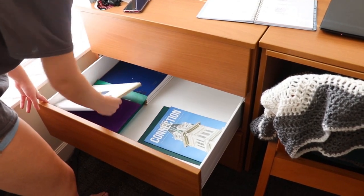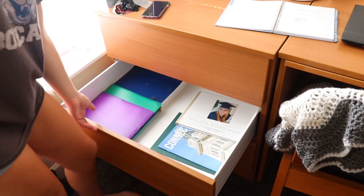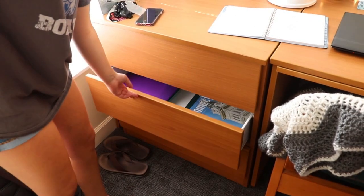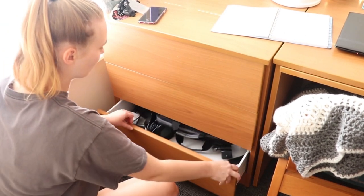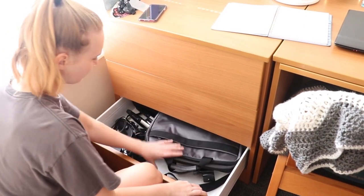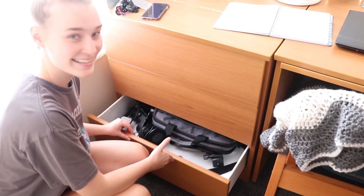This next one, I literally never use this drawer. There's just so much room. This is my little memory book that my mom made me, and some extra notebooks and folders, which is nice. And this bottom drawer has all of my camera stuff and my laptop case, so there's my microphone, my tripod, my camera charger, just fun stuff like that.